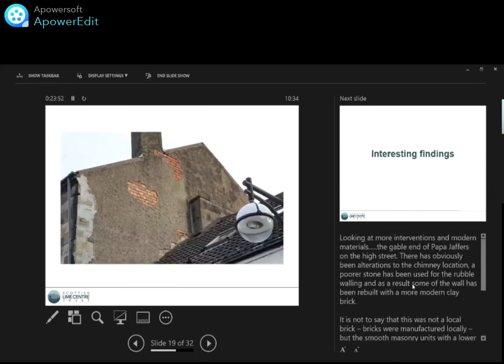However, areas like this would be much easier to look after. This is the gable end of Papa Jaffa's on the High Street. So there's been some alterations here with the chimney. Likely this is not the original line of the chimney, and this area has been rebuilt in brick. There are local bricks, and it could be possible that that was made with local brick.